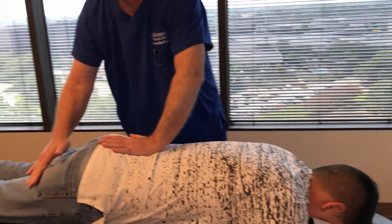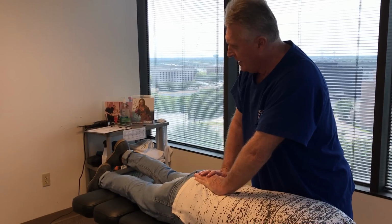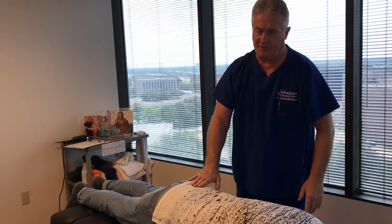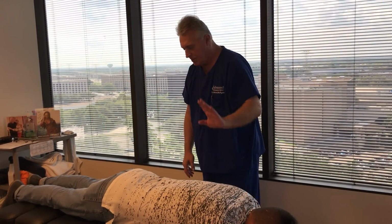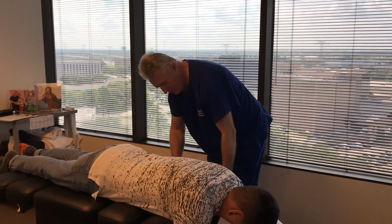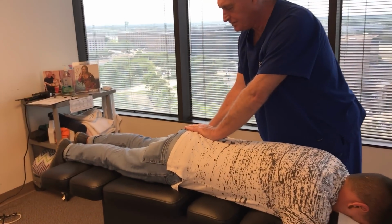I'm gonna have him lock his leg straight and lift his right leg off the table. Okay, good, now do the left one. And see, you can see the left one doesn't go up as high, and that one's more difficult and more painful for him, so that tells me he's got a sacral deviation on the left. I'm not gonna do all the rest of the other tests because it just takes too long. So I'm gonna get started adjusting his low back and the SI joints first on the BioPhysics table.